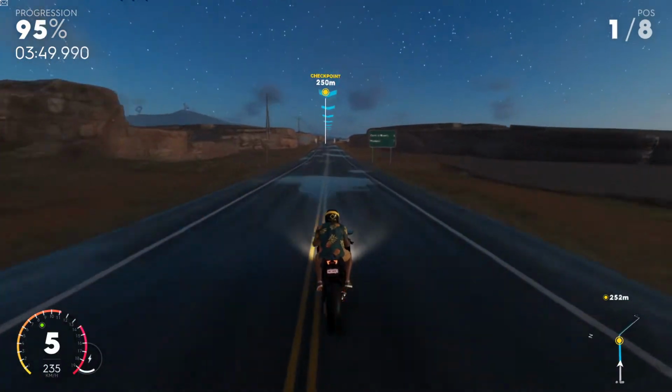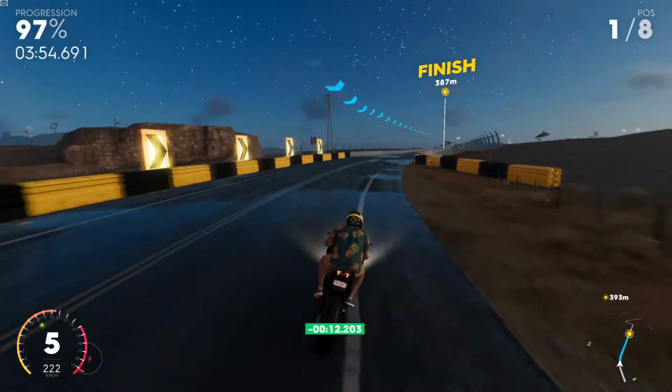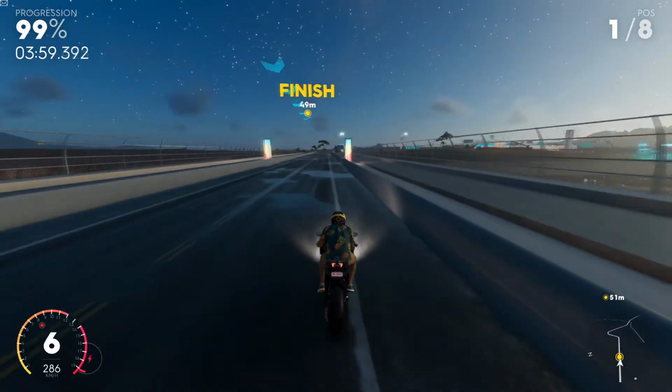Okay, 11 seconds. I was sort of focusing on the driving there a bit to take the corners a bit better, stuff like that. But we're 11-second lead, so no worries.